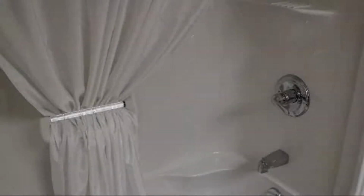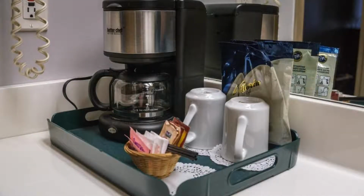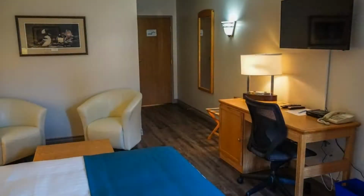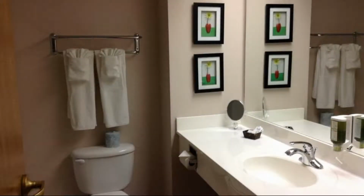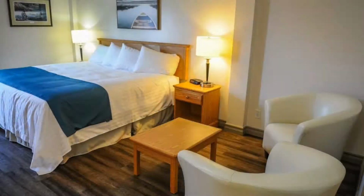There are 4 types of rooms available on booking.com. You can book online and enjoy it. The resort accepts major credit cards and reserves the right to temporarily hold an amount prior to arrival.